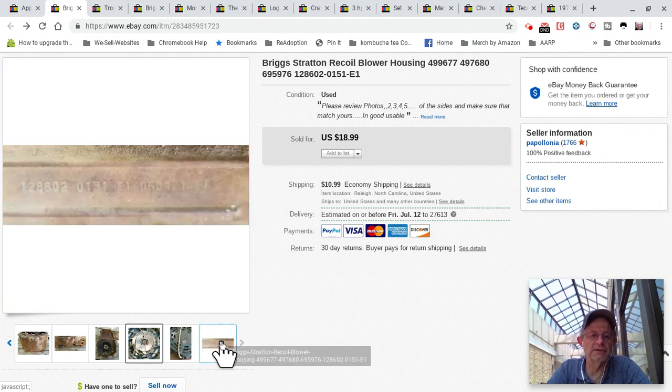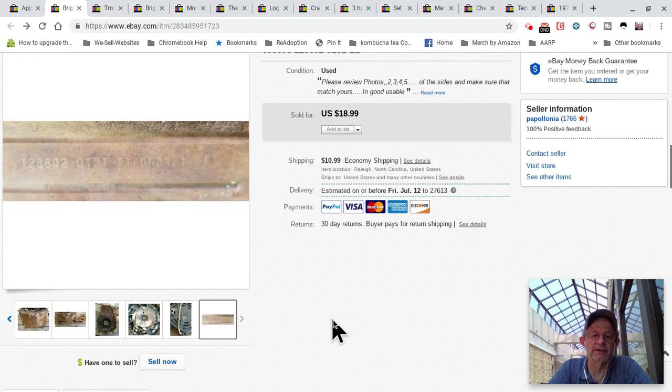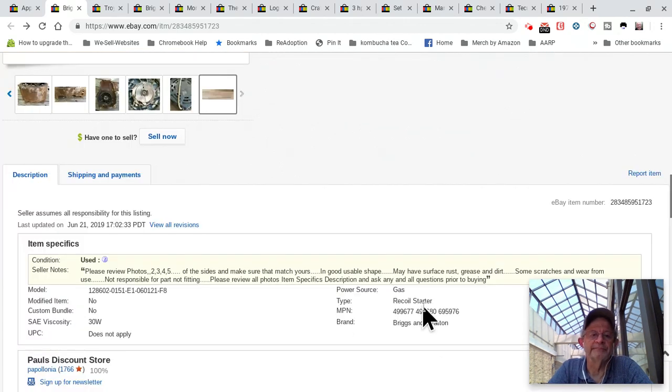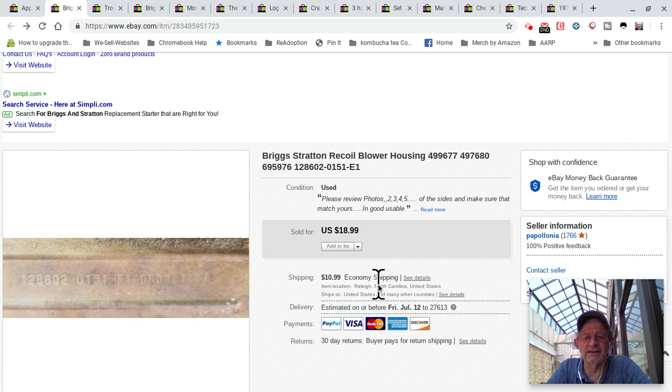And I always have the model number of the engine, or whatever I'm selling, dishwasher or whatever, as the last photo. And there it is right there. I also put that down in specifics too. And I think I even put that up here. Yes, down there it's a part number, several part numbers. That is the model number of the engine right there. So I didn't make much money off of this. Well, I mean, probably $15. I was happy with it.